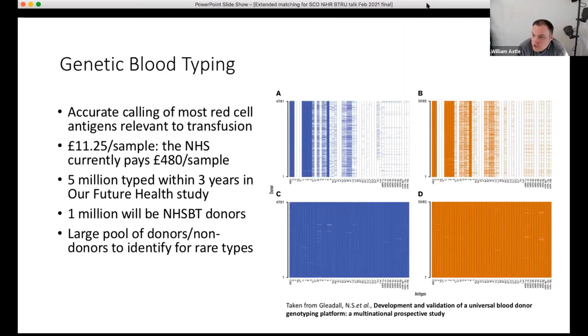The top panels show the results of serology tests. That's the phenotyping test that Sarah described earlier, which are done by blood services to identify the different blood types for various blood groups on donors. So each row of this plot corresponds to a different donor, and the coloured rows correspond to the presence of information about a particular blood type in the blood service database. So you can see each column corresponds to a different blood group.